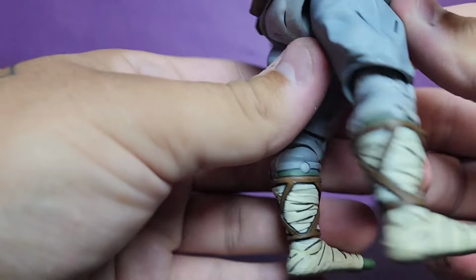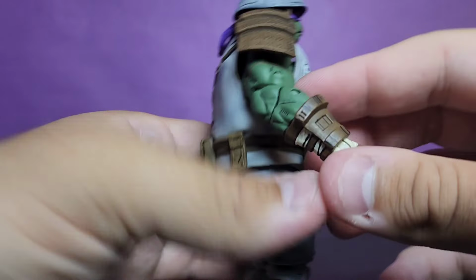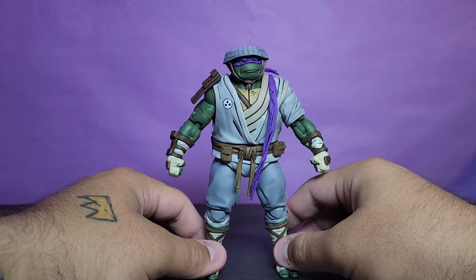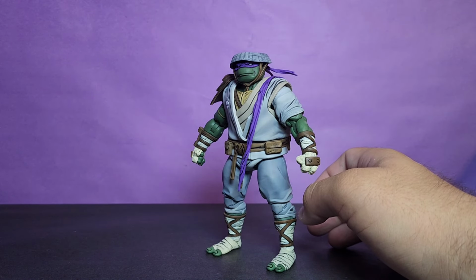I like the feet, the legs. They look good. The back with all these pouches look nice. You get to see his arms. Looks very cool. Again, not my favorite design for Donatello, but I think he looks the most unique out of these turtles, which is nice. So I also think he excels in the accessory department.